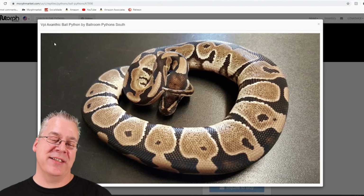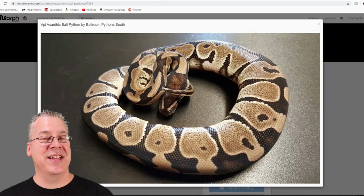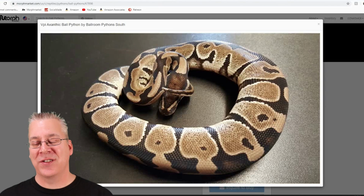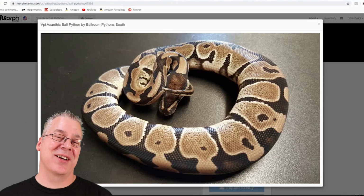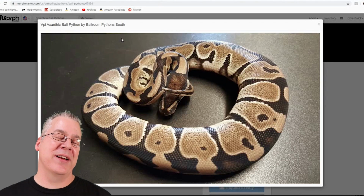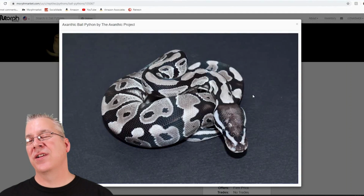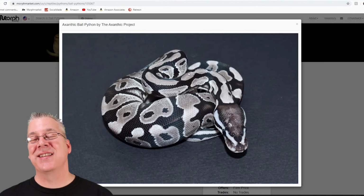So essentially what the Axanthic does is it strips out all the color of the snake, so you usually end up with blacks and whites and silvers. You can see on this one there's quite a bit of color still coming through. As a matter of fact, I've seen some lines that almost look like a normal ball python. It's so unbelievable. And when I think of a really high quality VPI Axanthic, this is what I'm thinking of right here. It is a really black and silver snake. I mean, the difference between these is night and day.